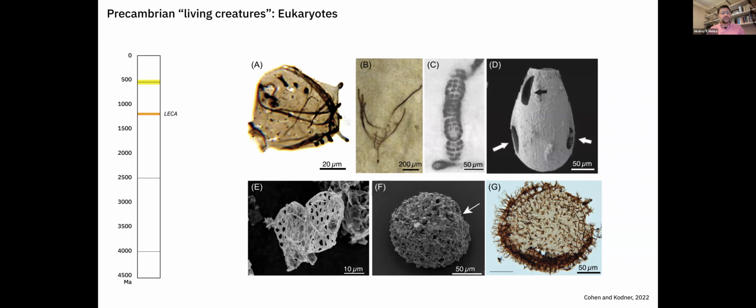As we move further up towards that Cambrian radiation point, towards that boundary, we start to see the last common ancestors of eukaryotes. And there are many eukaryotic microfossils. So here's an example. This is from a paper by Cohen and Kodner. And essentially, people who are much more skilled than I am able to extract these microfossils from a whole host of Proterozoic rocks.